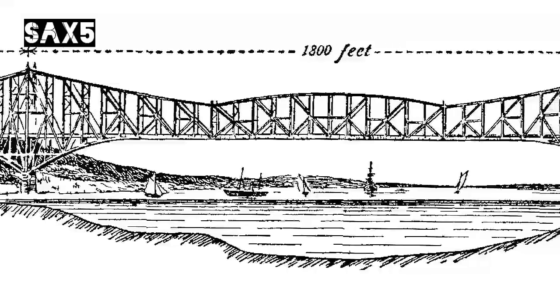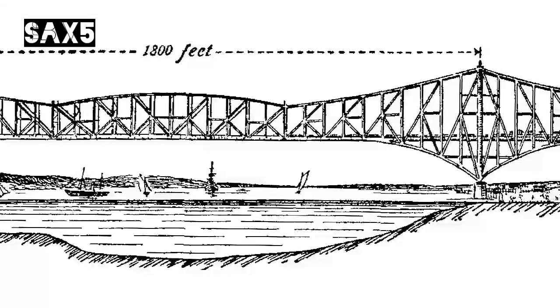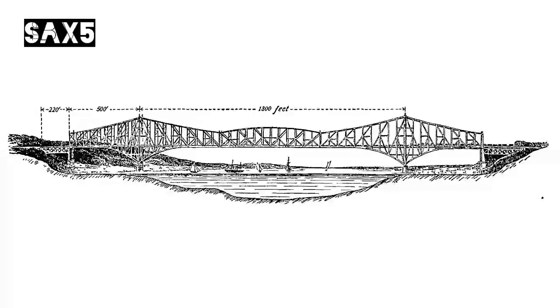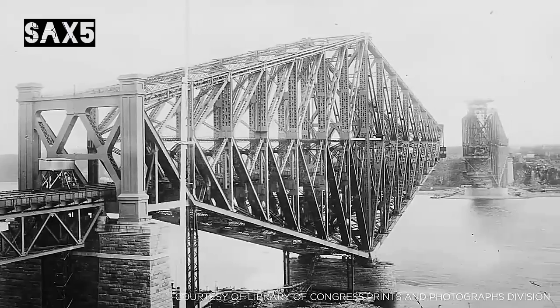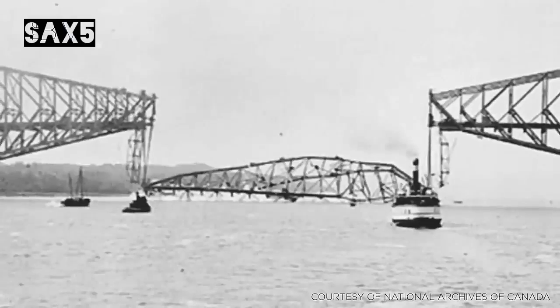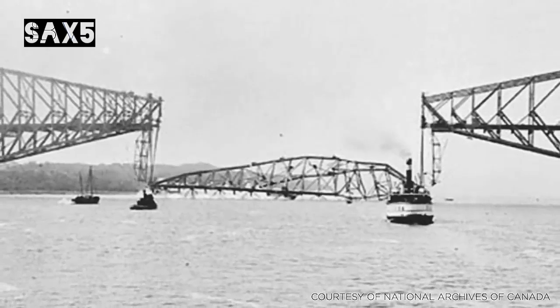After going through a redesign, a second iteration of the bridge was commissioned and began construction in 1913, with an even longer central span than its predecessor. This time, the bridge was overseen by 3 engineers, including an expert who had worked on Scotland's 4th bridge. However, these precautions did not stop the bridge from experiencing its second disaster.